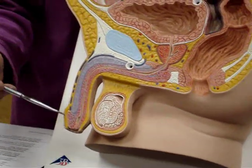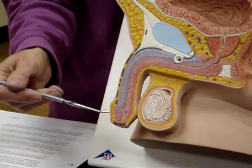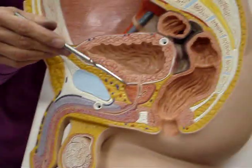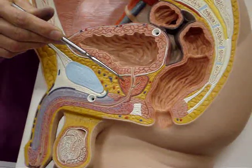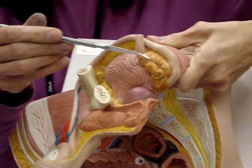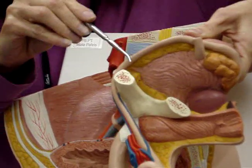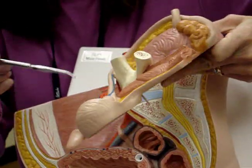Identify this part of this organ. That would be the glans penis. Identify this part of this organ, the prepuce. Identify this organ, the prostate gland. Identify this organ right here, seminal vesicle, very good. And identify this structure right here. That would be the vas deferens or ductus deferens.